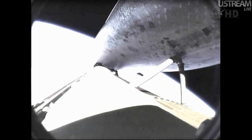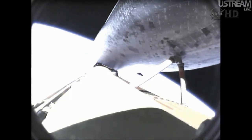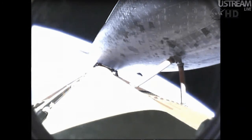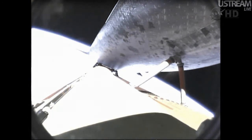The 3 main engines are flowing fuel through their power systems at a rate equivalent to draining an average backyard swimming pool in 25 seconds. 7 minutes, 20 seconds into the flight. Altitude 64 miles, downrange from the Kennedy Space Center, 630 miles. Endeavour is traveling 13,500 miles per hour. We're now seeing throttling on the 3 main engines to maintain the 3G or 3 times gravity load on the vehicle and the crew. Engines at 82% of rated thrust.